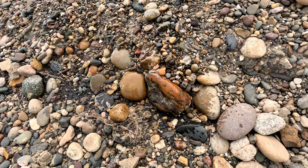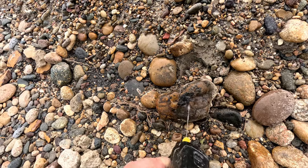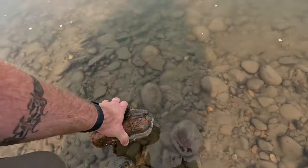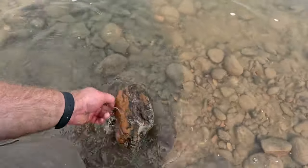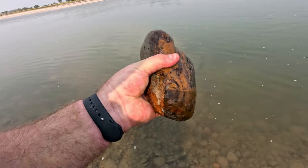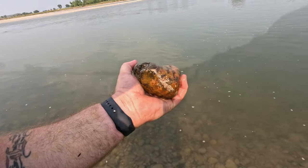But it's big, it's orange and black and pretty. Dirty, so dirty. Let's undirty it. Say maybe it's, I don't know, might be wood, maybe jasper, jaspwood, plume.